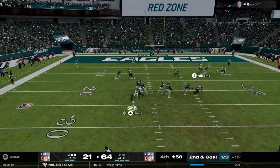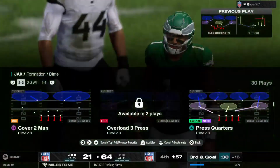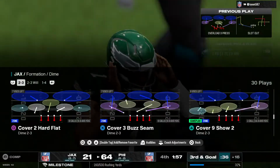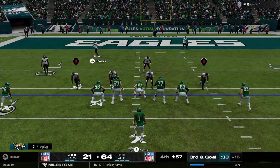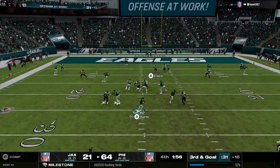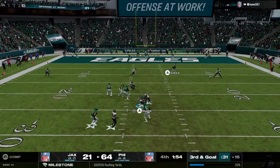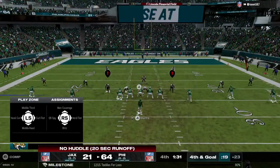Throwing is Hurts. And he'll be hit as he releases it, and that'll fall incomplete. Well, at this juncture, CD, you normally see teams pack in the passing game. They've got the huge lead. Not them, though. They're still taking their shots. He's going to be sacked back at the 23-yard line.